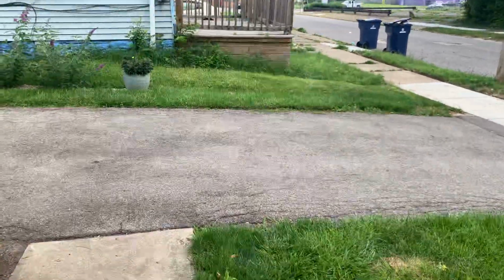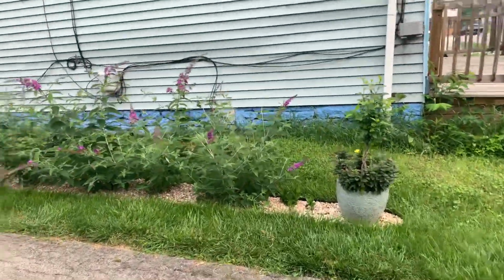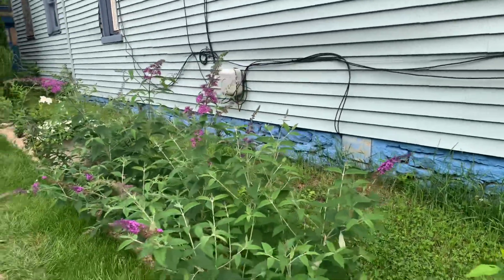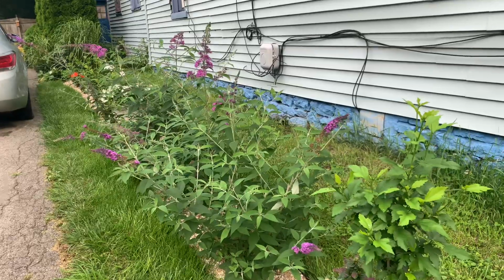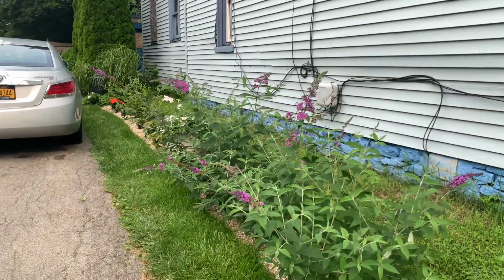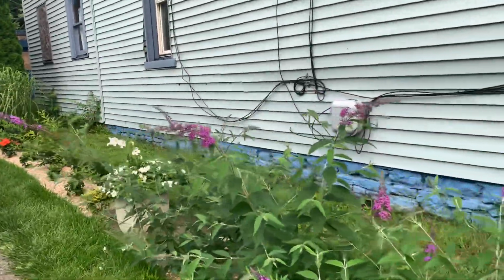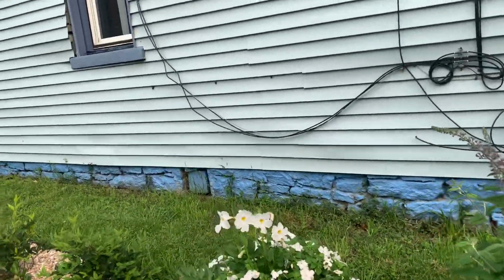Our last but not least, we'll see what happens with the butterfly bushes. I'm gonna let them go ahead and bloom, but we'll see if we'll make these guys standards and then fill in the base with maybe some more of those hibiscus. But that is the status of the gardening in 6A garden.